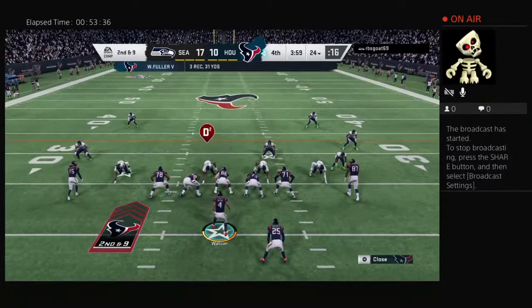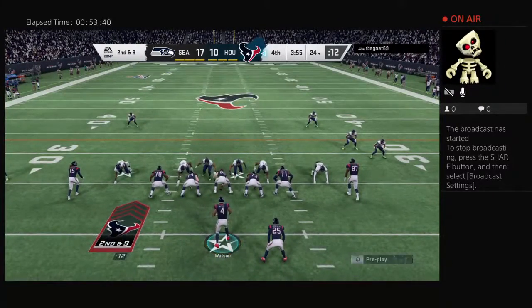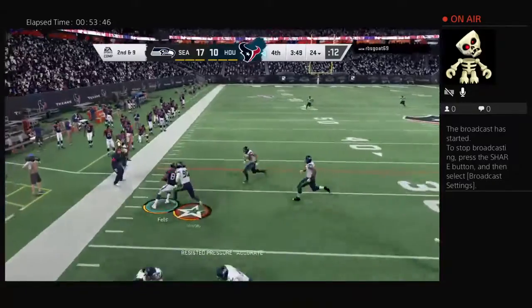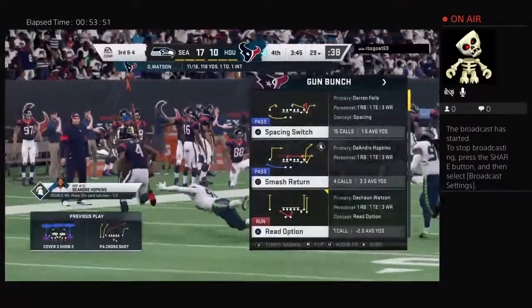Mike 50. Come on, D. Alert. Slam. Play action from Miller. Now Watson rolling to his left. He'll run it. It's a shuffle pass, and it's complete. That catch good for 5.